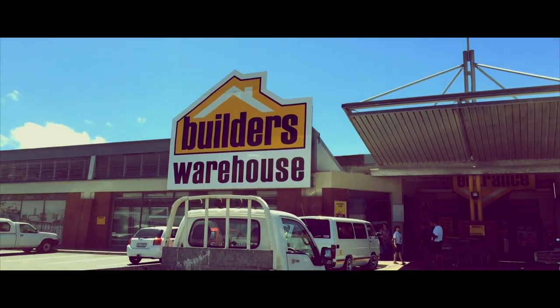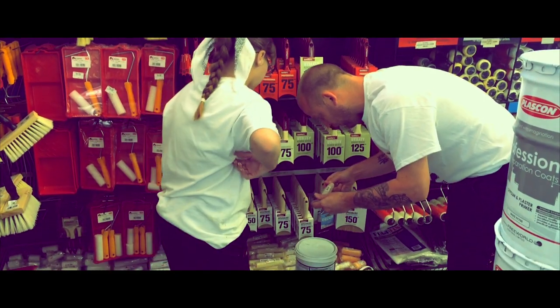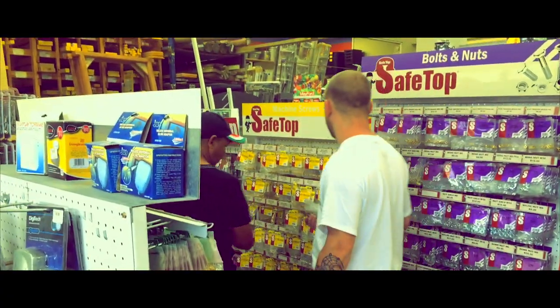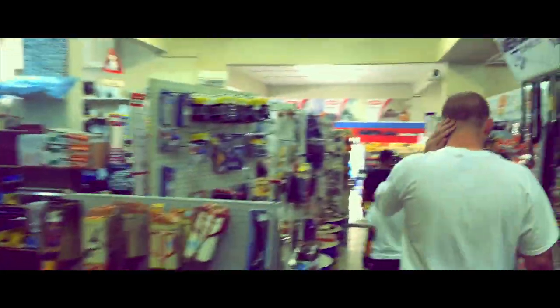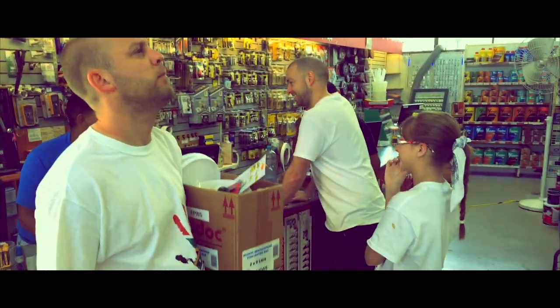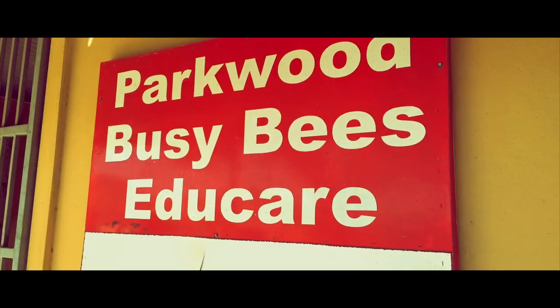There was a serious amount of work that needed doing over the two weeks, so we quickly prioritised what was going to be achievable in that timescale. We started buying materials such as paint, timber, screws, scrapers, basically anything that we could get our hands on that would help transform the nursery for the 200 children that go there. Once fully loaded up, it was time to get back to the nursery and get stuck into the work.